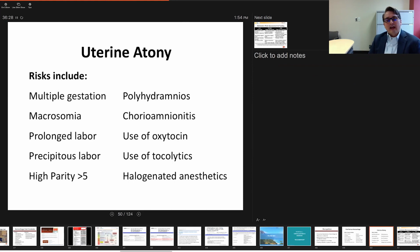And as I said, uterine atony is probably the primary cause out there for postpartum bleeding. And the risks for uterine atony sort of mirror and overlap what I showed you on the prior slide. And you can see them there. These are mostly occurring around the time of labor and delivery, but people should be aware of them to know the patient's risk as they progress in labor.